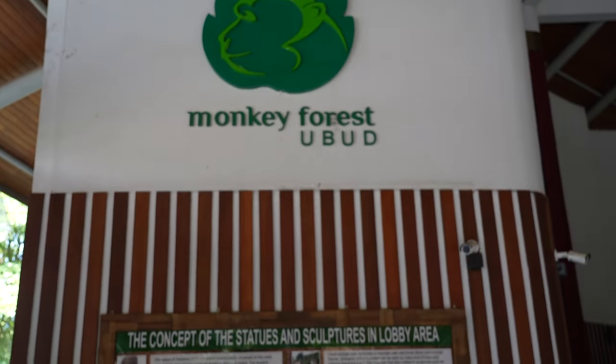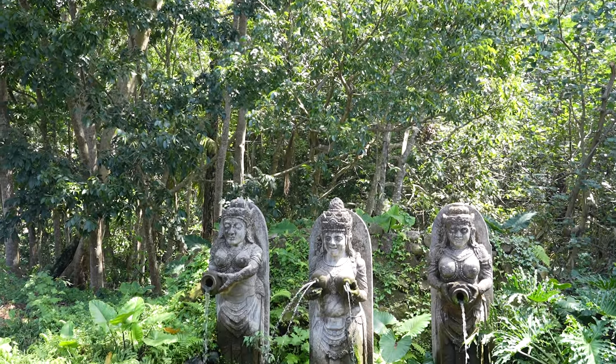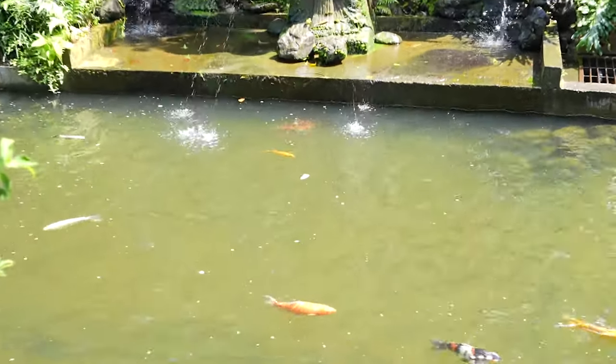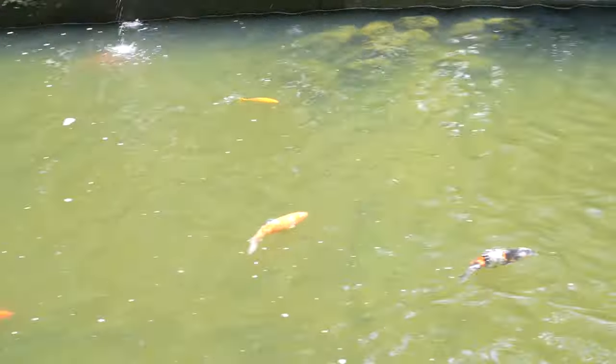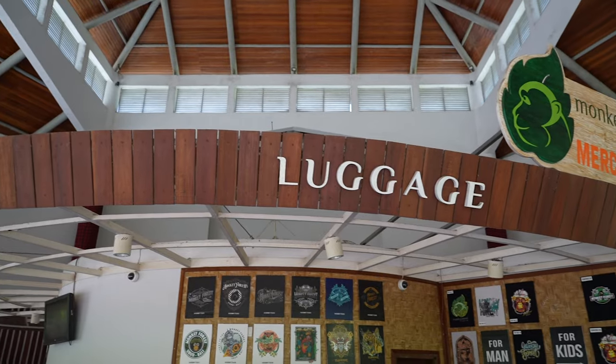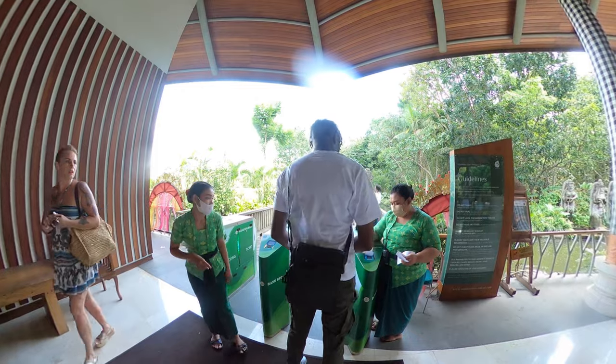Upon entry, there's a wall that explains the meaning of all the sculptures you'll see around, and the entire lobby has a koi fish pond running around it, which is pretty cool. I love koi fish. It also has a gift shop, information center, luggage holder service, and restrooms.